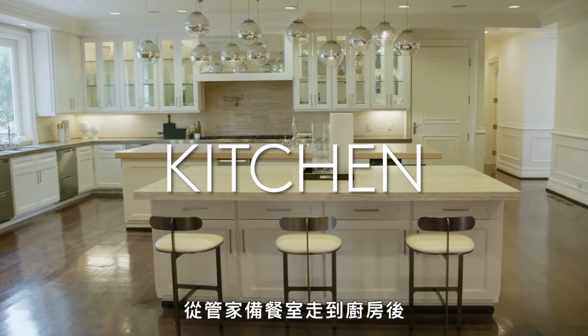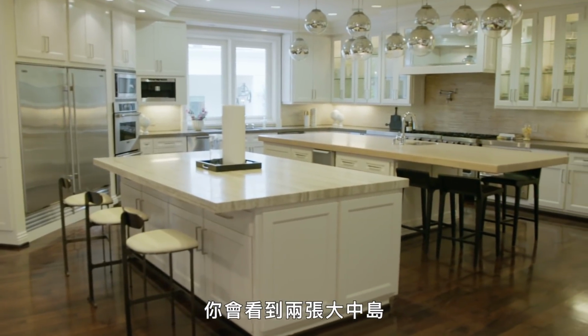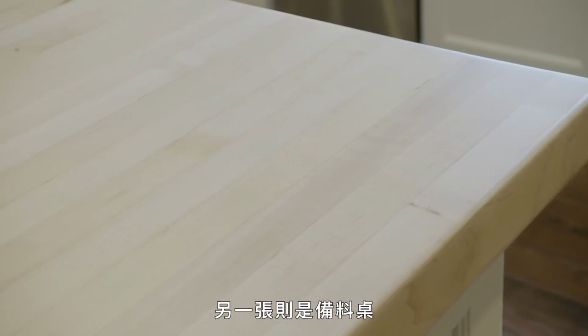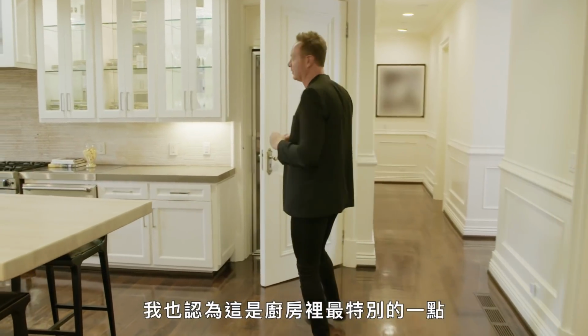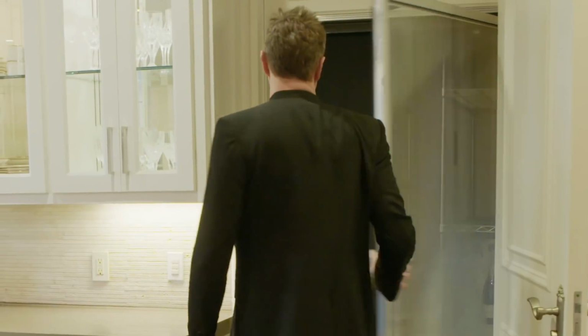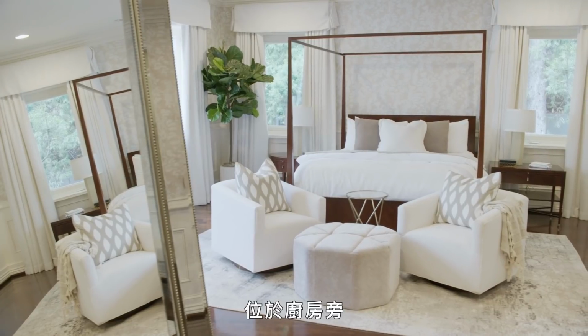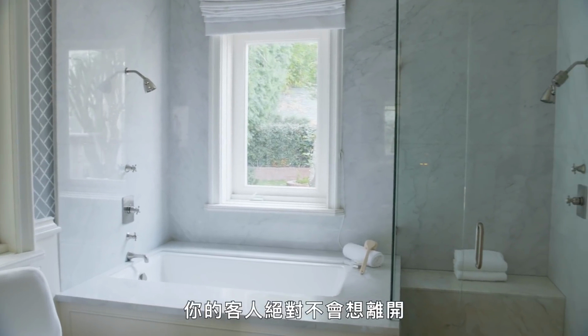As we walk in from the butler's pantry into the kitchen, you're going to see that it has two large islands, one of which is a breakfast bar, the other one is for preparation. However, the most fun and I think special element of this kitchen is the walk-in refrigerator freezer. The first of the 17 bedrooms can be found just beyond the kitchen. There's sleeping quarters, a huge closet, bath. Your guests will never want to leave. Mick will now take you upstairs to show you the bedrooms of the east and west wing.